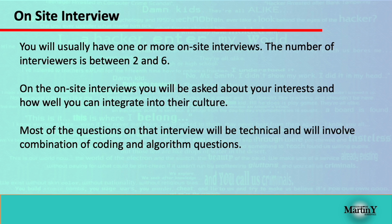For most of the companies, once you complete the phone screening, and after 1 or 2 phone screening interviews, you might be invited to on-site interview. And this means that you visit a company and there you conduct 1 to 6 interviews. And those are going to be interviews with different type of people that hold different positions.